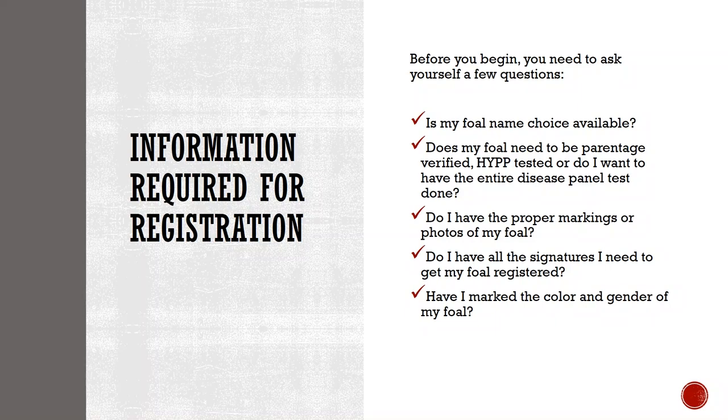Is my foal name choice available? Does my foal need to be parentage verified, HYPP tested, or do I want to have the entire 5-panel genetic test done? Do I have the proper markings or photos of the foal? Do I have all the signatures I need to get my foal registered? Have I marked the color and gender of the foal?